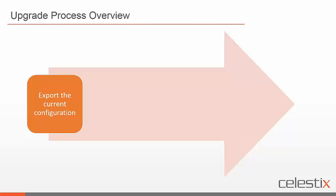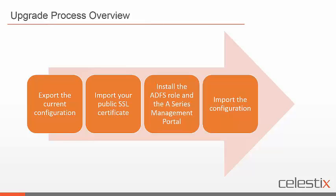So the upgrade process is as follows. You'll export the current configuration from your ADFS 2.0 or 2.1 farm using a PowerShell script, which I'll cover in more detail in the next slide. You'll import your public SSL certificate into your new ADFS farm, or whatever servers you have there. You'll install the ADFS role and the A Series management portal, or if you have the appliance, we'll still configure the ADFS instance itself. You'll import your existing configuration, which will contain all your claim rules, relying party trusts, and things of that nature. And then you'll do your testing.